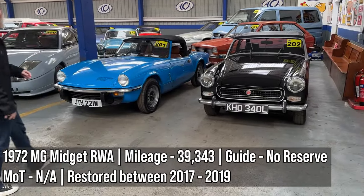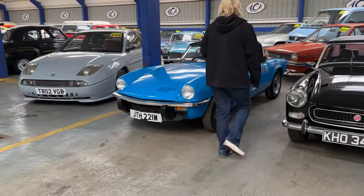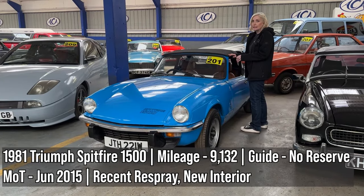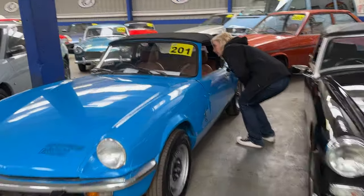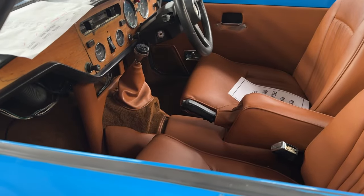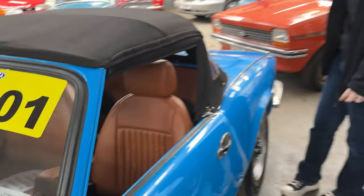Looks very nice, doesn't it? Do you like that? It is tidy. I've driven them, they're nice, fun. Yeah, they are. Look, they do look nice. Triumph Spitfire 1500. This is one of the later ones, I think. That's a tidy looking little car. Yeah, if you come and have a look here, actually, look in the interior. Looks lovely, doesn't it? Look at the seats. They must have been done recently. Yeah, that does look like it's been restored at some point, that's for sure.